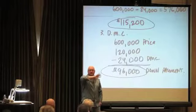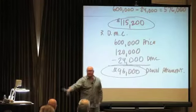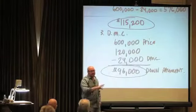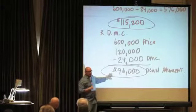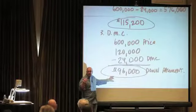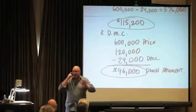Think about this formula. Cash flow divided by initial investment. So the more you can whittle this initial investment down, your return should go up. Does that make sense?